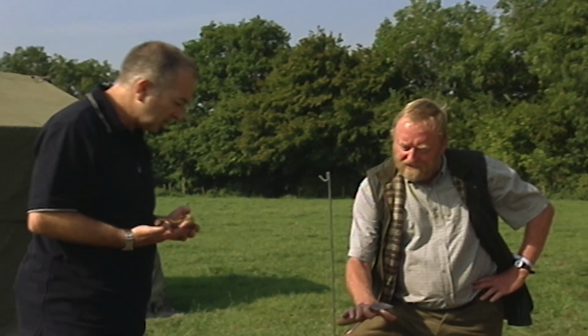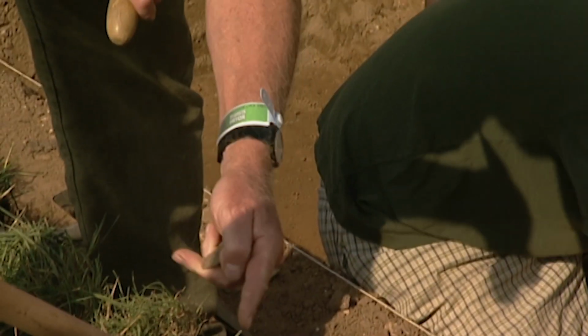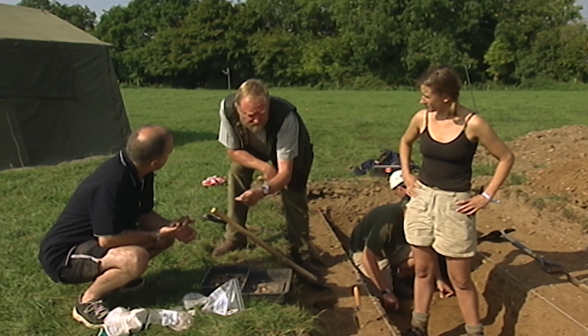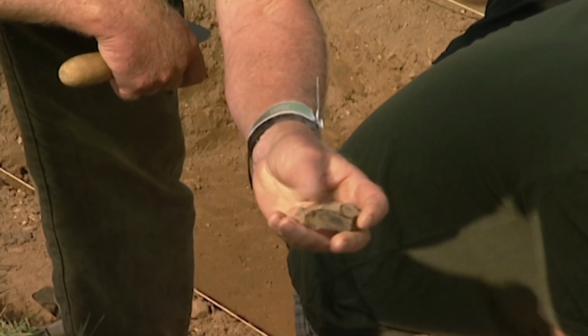But we've got Bronze Age finds, haven't we? Yeah, there's lots of Bronze Age finds. These flints, they're all about 2000, 2500 BC, but they're not the sort of things I'd expect to find in a barrow. I'd expect to find juicy things like great big arrowheads in a barrow, but this looks like the sort of stuff you picked up off the kitchen floor.